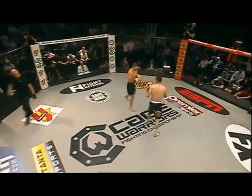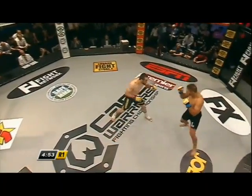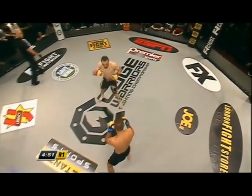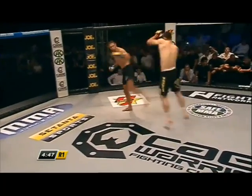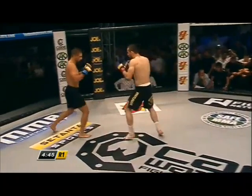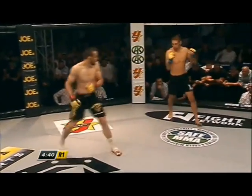Beslan Isaev in the black and yellow. Touch of gloves immediately. Halmi opens up with a right low kick. Isaev, 11 TKO wins, 10 submission wins. It doesn't get more well-rounded than that. His wrestling is spot on as well.